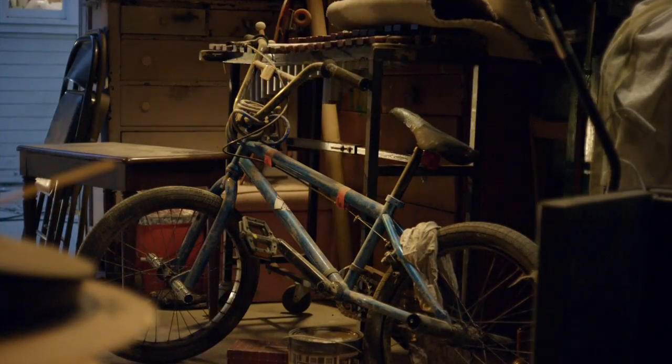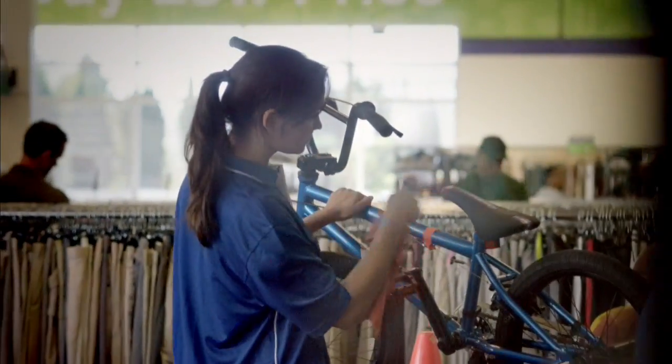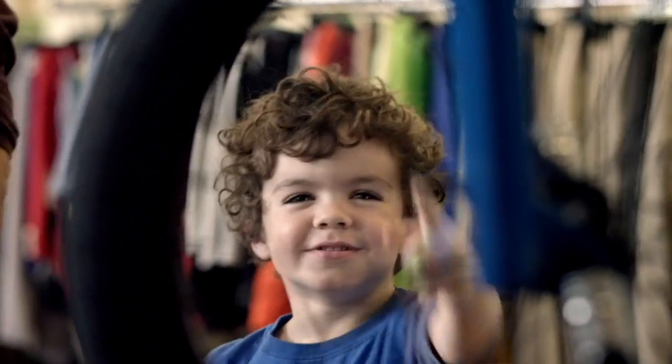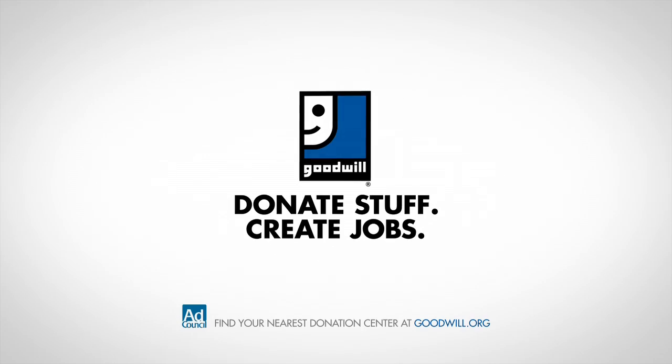All the things you've done with your bike, donating it to Goodwill may be the most incredible of all. Your donations help fund job placement and training for people in your community, which means your stuff can be more powerful than you think. Donate stuff, create jobs.